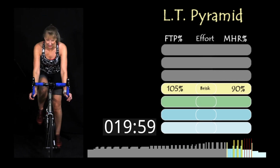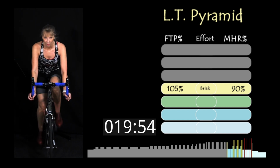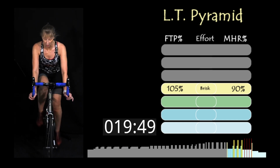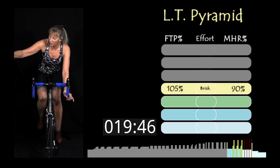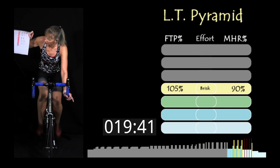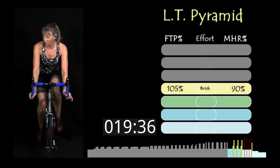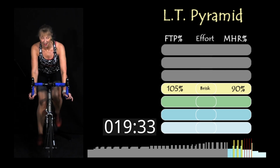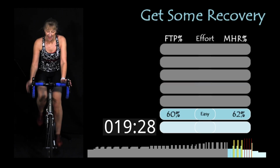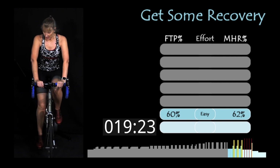Okay, 30 seconds. Last one, team. Last one, get it on. Push through it. Squeeze, squeeze, squeeze. Come on, I'll be done before you know. I'm on the third page, look. See all that lovely colour? Oh, yum, yum, yum. Too much fun. 3, 2, 1. Drop that gear. 2.5 minutes of recovery.